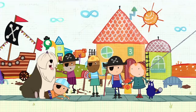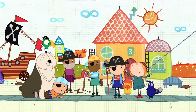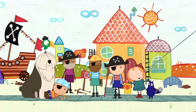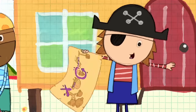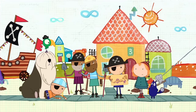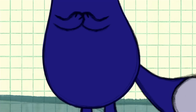Out of me way, land beastie! Pirates! What's going on here? Yar! We be digging for treasure! What makes you think there's treasure in this neighborhood? Under our mailbox! Why, this old-timey treasure map we found! We be minding our business, enjoying our jelly donuts! Did you say jelly donuts?